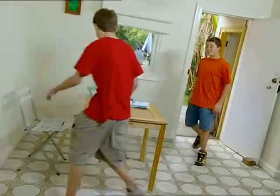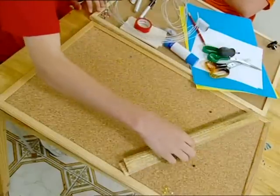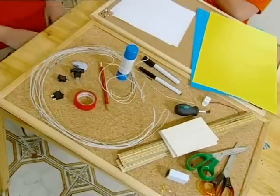Right, we're going to make our own high-tech means of communication. We've got everything here from a bulb to a buzzer, scissors to screwdriver. Okay, time to get our fax straight. Get it? We're making a fax machine.